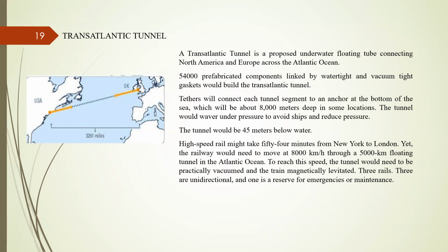The tunnel would waver under pressure to avoid ships and reduce pressure. The tunnel would be 45 meters below water, and high speed rail may take 54 minutes from New York to London. Yet the railway would need to move at 8,000 kilometers per hour through a 5,000-kilometer floating tunnel in the Atlantic Ocean. To reach this speed, the tunnel would need to be practically vacuumed and the train magnetically levitated. There would be three rails, two unidirectional, and one a reserve for emergency or maintenance.